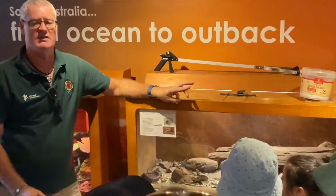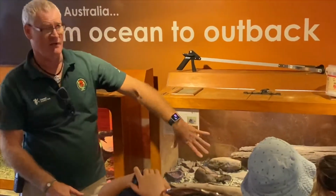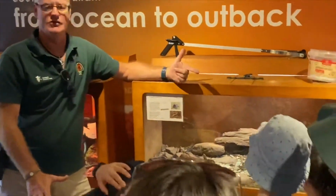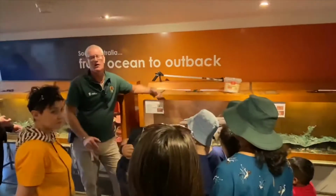There are three species of copperhead in Australia. We have this one here, the pygmy copperhead, which is only found in South Australia. We have the lowland copperhead, which you can find down in Mount Gambier through to Victoria. And then in New South Wales and the highlands of Victoria, you get the highland copperhead. All very similar.